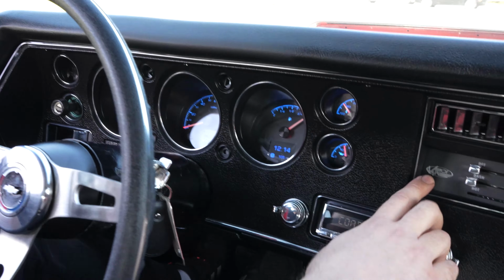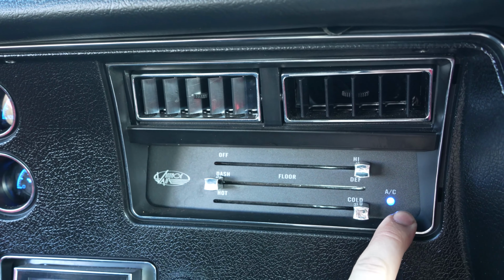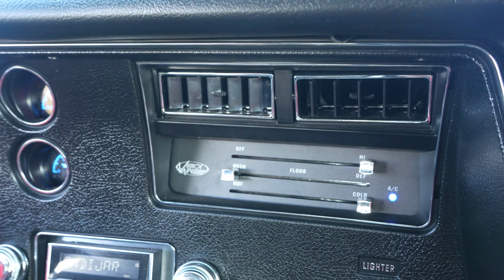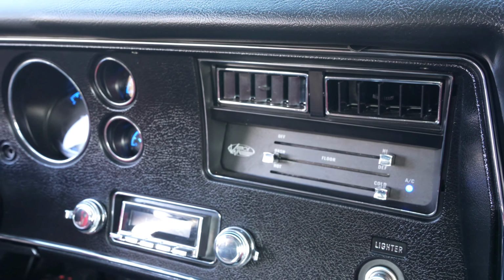Inside the car, though, you can see all the things that we've done inside. Dakota Digital dash, very awesome. We have vintage air, as you can see right here, and we're going to turn it on. Light comes on, and it is blowing ice cold. Absolutely amazing. We're going to go ahead and shut that off now. Radio, custom radio done. Makes it look completely stock, but has some great sound to it.